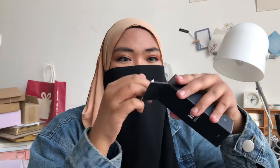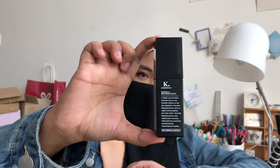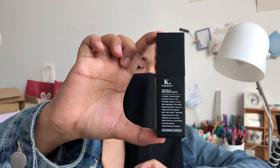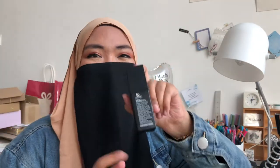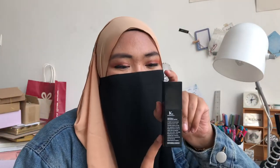Alright, so I bet you guys already know how it looks like. Most of you already know how it looks like. So this is how it looks like. This is the Kayman Skin Tela Repairing Serum. It's so nice, right? I cannot open it yet because I just opened a few new serums this month. I'm going to open and use this maybe next week after the official launch.